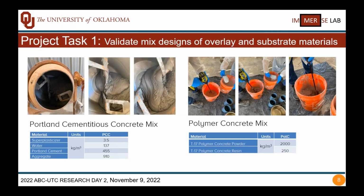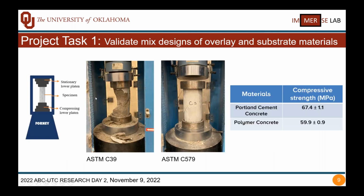So we have had the opportunity to get through some preliminary results. For project task 1, which is validating mix designs of the overlay and substrate materials, we've come up with 2 mix designs: polymer concrete mixtures shown on the right side and a concrete cementitious mixture shown on the left side. Now, this mixture was validated using compression tests, modulus of rupture tests, and flexural strength tests.